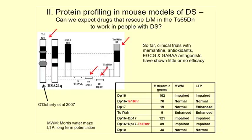But anyway, if you cross the DP16 with the deletion, when Roger made it using Cre-Lox, you get a deletion and a duplication. So Eugene Yu crossed his DP16 with the deletion of this, basically getting a mouse trisomic for this region, and showed that things were normalized. Super, right? But then he did another experiment, which is really too bad because it made everything more complicated. He crossed the DP16 with the DP17, which are normal in the Morris water maze and show enhanced LTP, not inhibited LTP. So he crossed the DP16 with the DP17 and found they were still impaired.